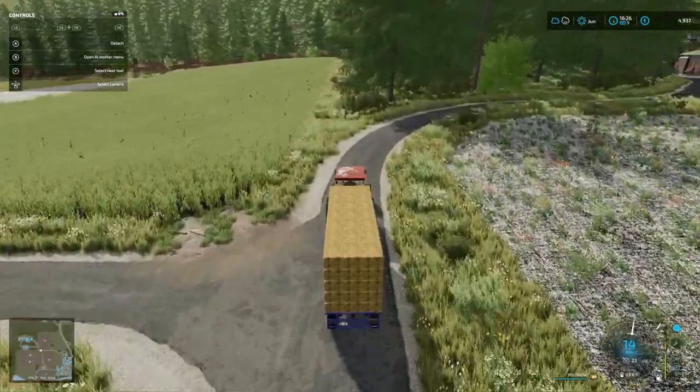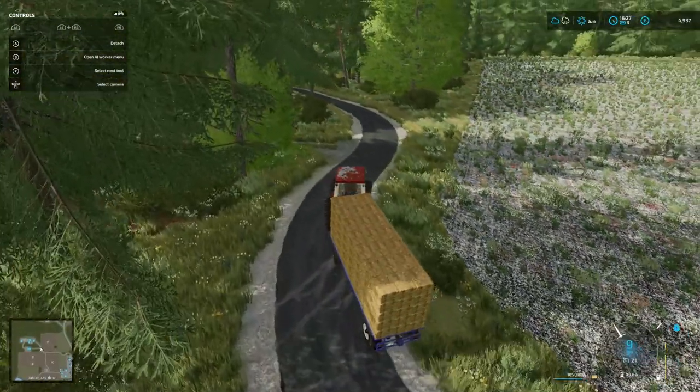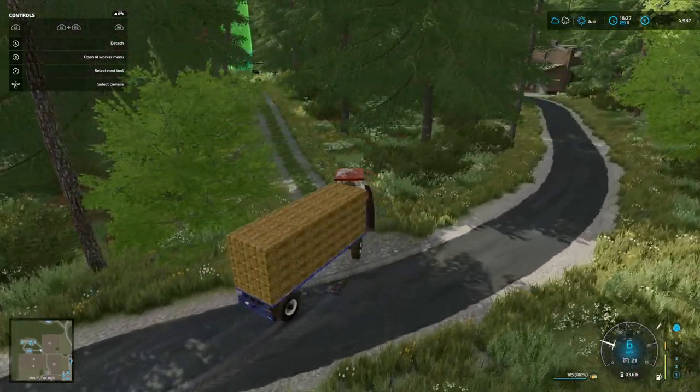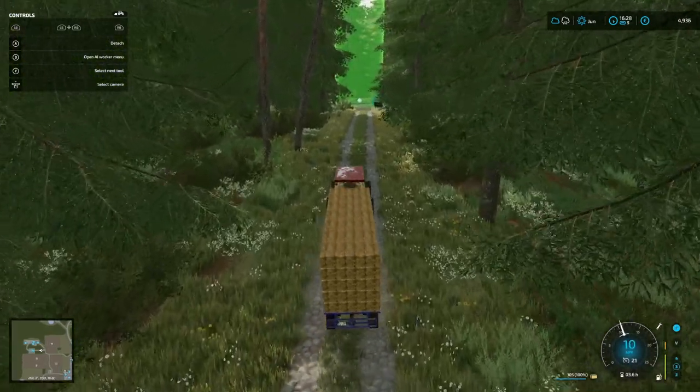Also, I probably took it a little bit easier on this corner as we're coming up. Are we going to make it? Go, go, go, go, go. Yeah, there we go. So we'll take this up to the animal dealer.